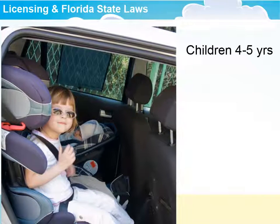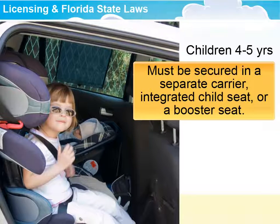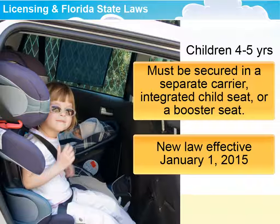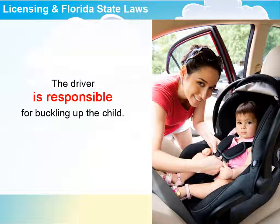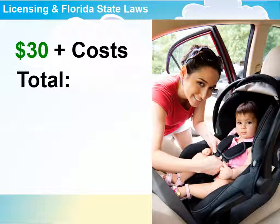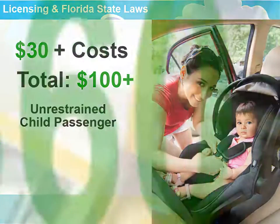Children aged 4 through 5 years will have to be in either a separate carrier, an integrated child seat, or a booster seat. The car seatbelt will no longer be sufficient. This new law became effective on Thursday, January 1st, 2015. The driver is responsible for buckling up the child. The cost for a safety belt violation is $30 plus costs, which can total in excess of $100. For a driver with a child passenger not properly restrained, the violation is $60.